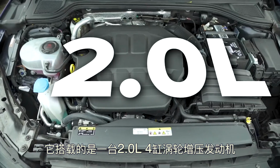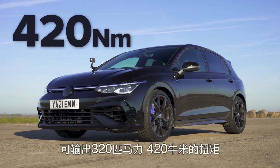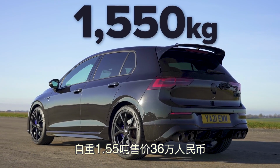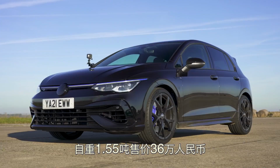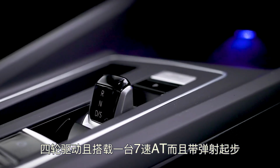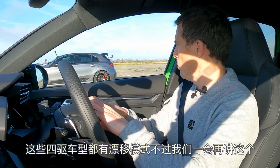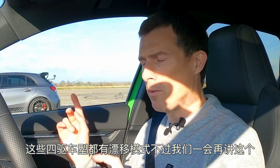And finally we come to the Golf. It's got a 2-litre turbocharged 4-cylinder engine with 320 horsepower and 420 newton meters of torque. It weighs in at 1,550 kilos and it costs £40,000. It's got 4-wheel drive and a 7-speed automatic gearbox with launch control. In fact, they've all got launch control, well, apart from the Porsche because it's a manual. Now, all these 4-wheel drive cars actually have a drift mode as well, but more on that later.